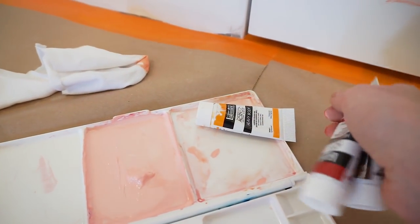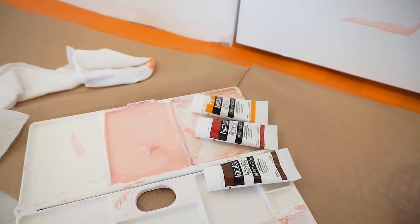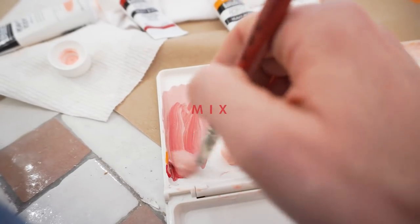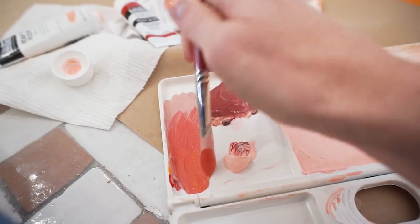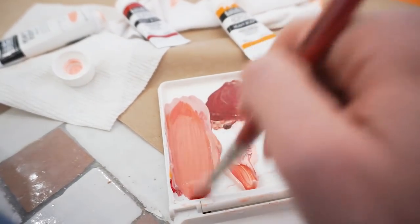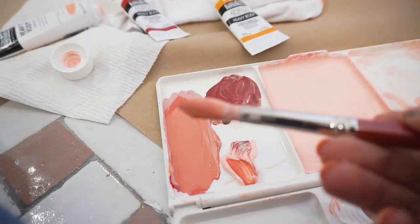And now that we are all pink, it is time to add the form to the bird, the shadows, and really bring them to life. And this calls for a lot of mixing. The thing about acrylics is that they dry up just so fast. So I didn't mix that much of a color at once, which might have been a bit of a mistake, but I found myself just mixing all the time.